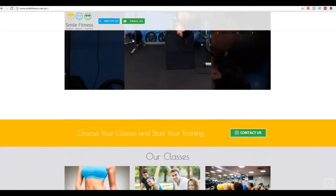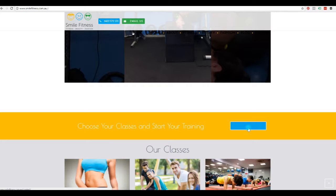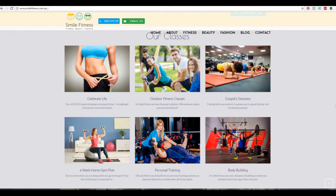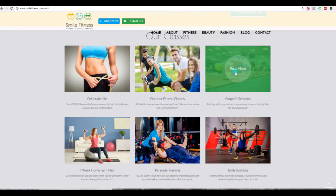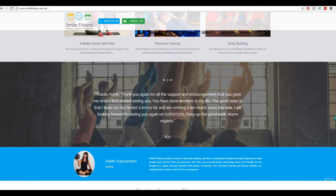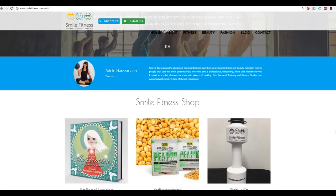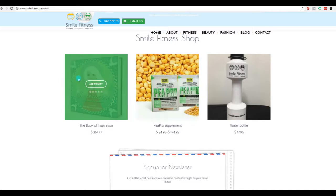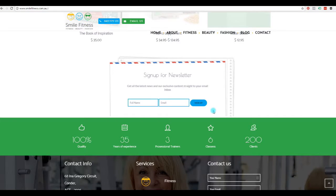As you scroll down, there's a contact us call to action for people so that they can start, choose their classes, and then also they can read more about each type of class that you have. So again, more calls to action with images. It's very, very well put together. And then also your shop. So that's great. There's a lot happening here.